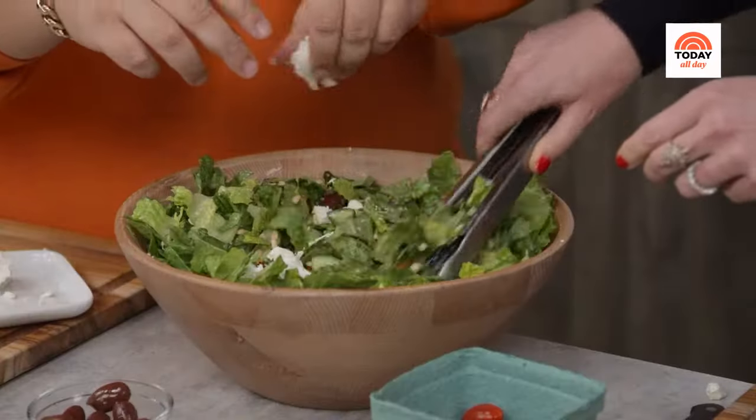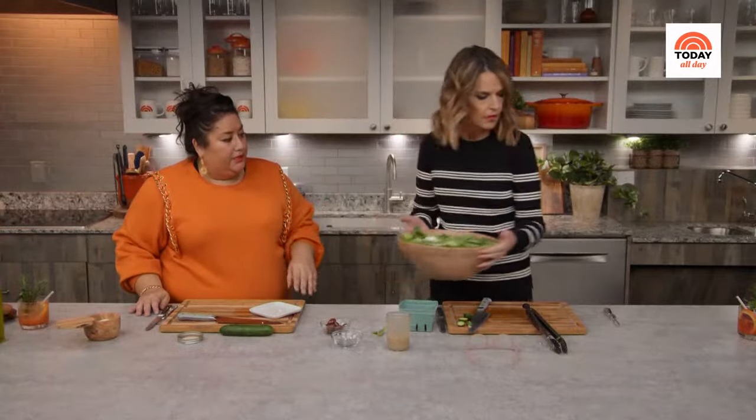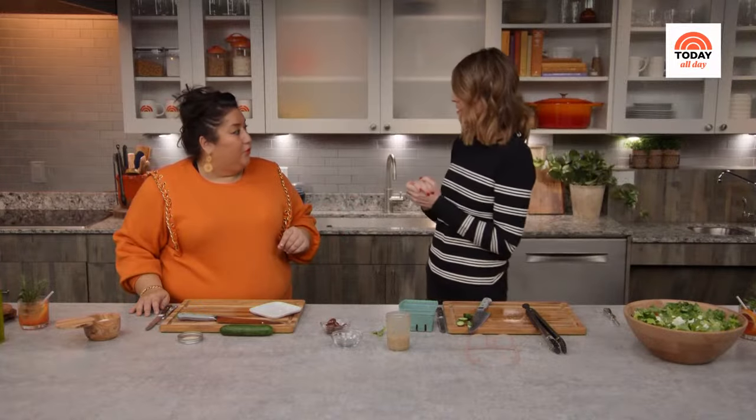Maybe I'll put a little more feta because those nice little chunks are now nestled at the bottom. This looks delicious. So if you just want to put that to the side, we have a few finishing touches before we eat. I thought we were done. What's this guy coming here for?